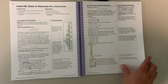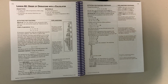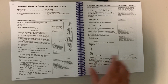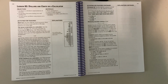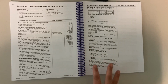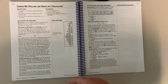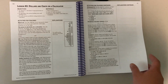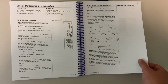Order of operations with the calculator. If you've watched any of my review videos from the past, you know that I always skip the calculator lessons. I do not like them. I do not find them to be necessary, but in level E, we did start using the calculator. We used it for order of operations, dollars and cents on the calculator, and for these lessons, I felt like it was good. It was good practice for him to use the calculator. He was able to do the lesson quicker and get the concept and not get bogged down with having to do the calculations. And so in level E, finally, I feel like, yes, use your calculator. So that's my personal opinion.